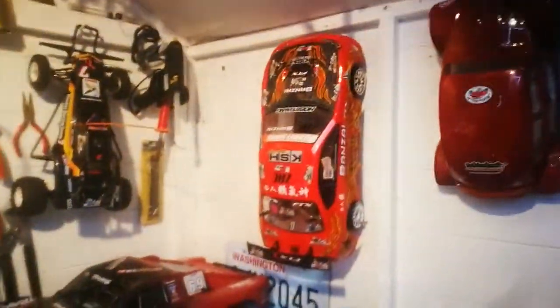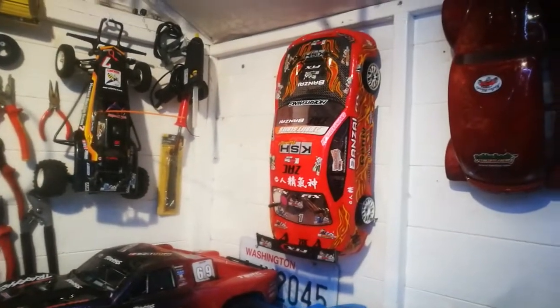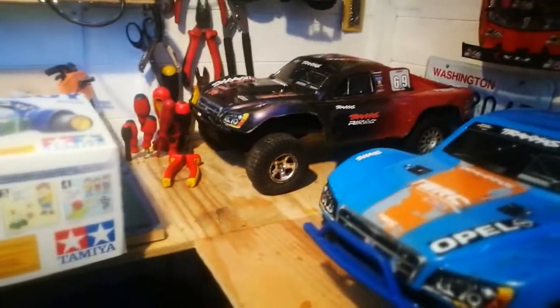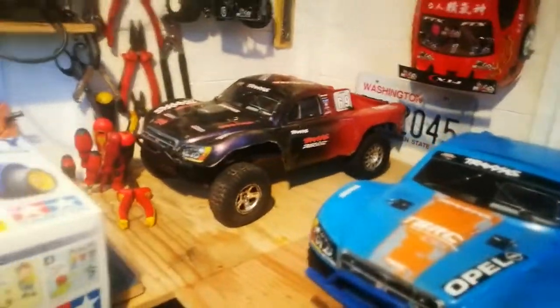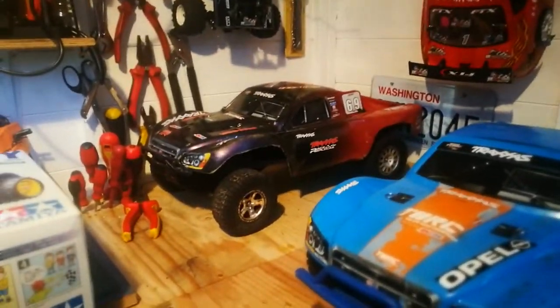The drift car unfortunately has not been used at all really this year. The two-wheel drive Slash, that needs, I believe, a spur gear. I tried to sell that actually recently, but I wasn't very successful with it. I got my time wasted a few times.